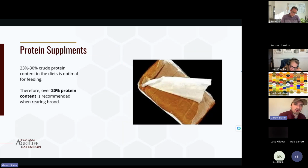Now, protein supplements. I get a lot of questions about what type of protein supplements you should use. The one thing to consider is that a 23 to 30% crude protein content is optimal for feeding. If your goal is for bees to brood up and produce a lot more brood inside the colony, you want protein supplements with somewhere between 23 to 30%. You're looking for something that's at least 20% protein content if possible.